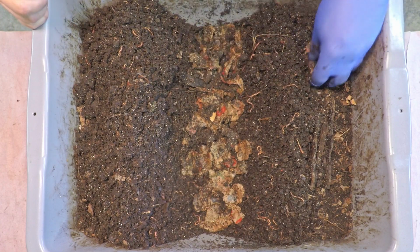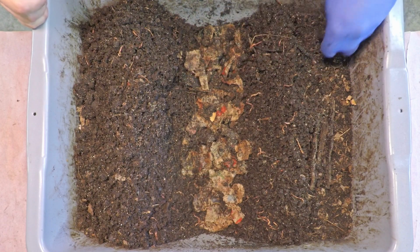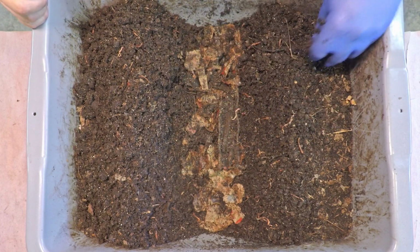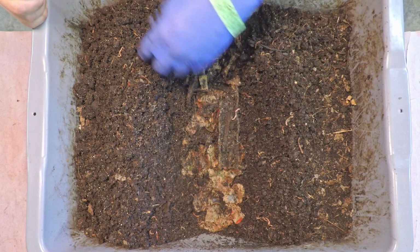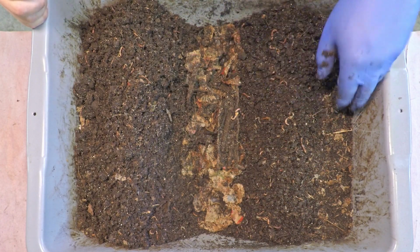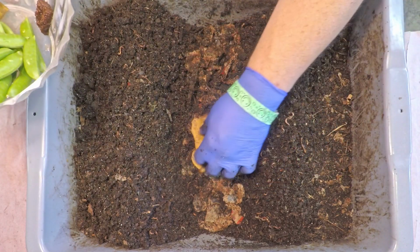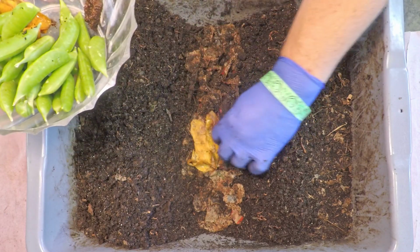So perhaps we'll treat them to bedding at some point in the near future when we decide it's time to start gearing up the system for the harvest of the castings, and maybe we set up a horizontal migration feeding zone for them, which would be made up of largely fresh bedding for them to move over into, evacuating their finished castings. But for now, I think we're just going to be in stingy mode when it comes to the application of bedding.